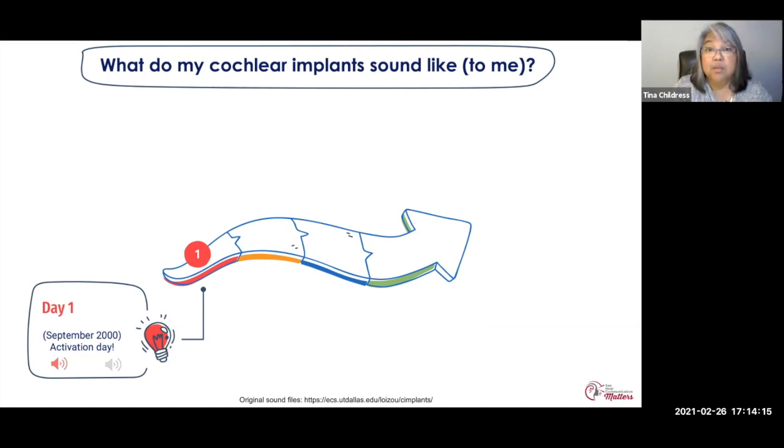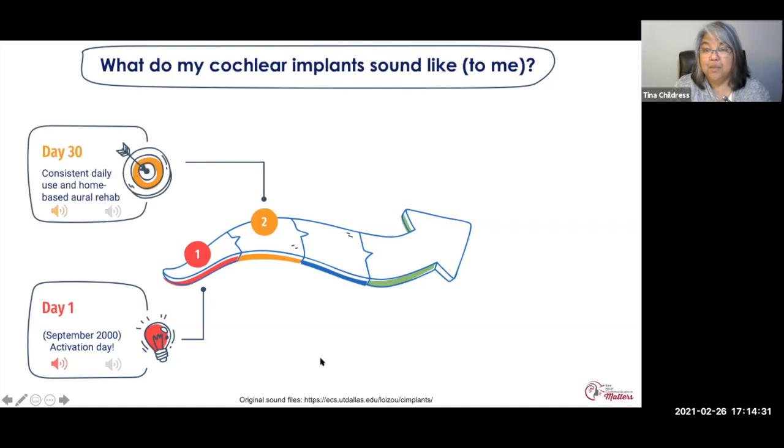I wore my cochlear implant throughout the day. I practiced listening to things with visual cues, without visual cues. And after a while, things started getting better. So for me, this was like 30 days after I got my first cochlear implant. And I was doing things like listening to books on tape. Yes, I'm that old. It was actually audio cassette tapes. And that's what we had in terms of oral rehabilitation materials. Sometimes someone would read me something from the newspaper. So then after about a month of practicing, it sounded more like this.